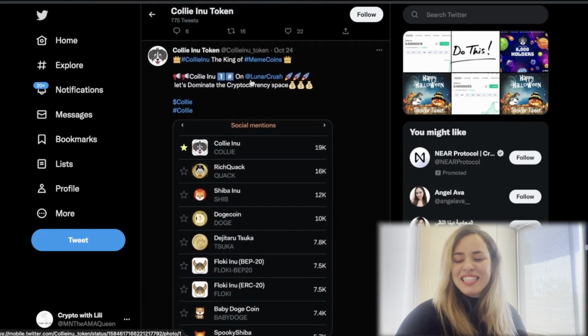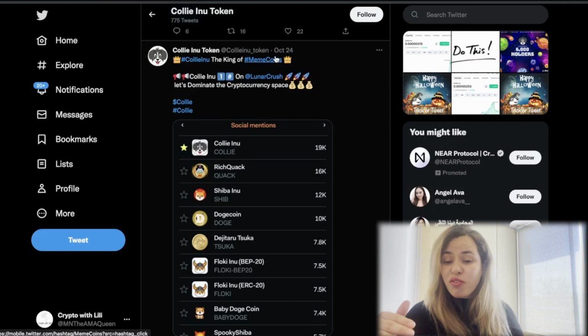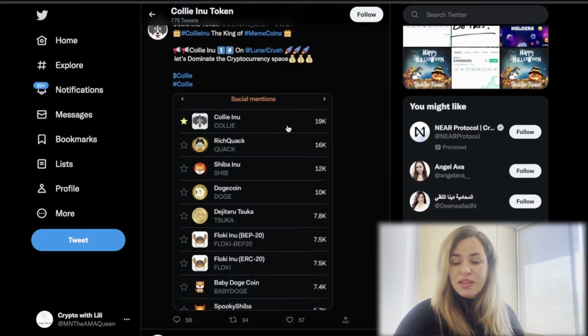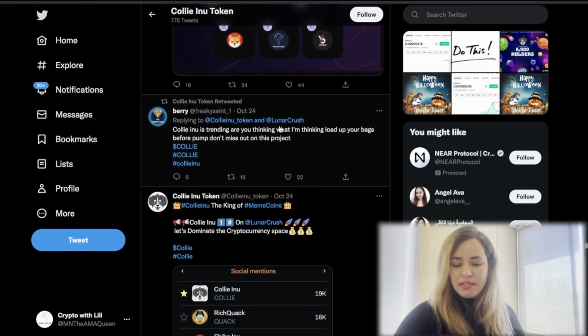Now, this is from October 24th, so take a look at it. We have just moved from October 23rd to 24th, and they keep being mentioned on different sites. COLLIE INU, the king of meme coin, COLLIE is #1 on LunarCrush. You can see it right there. So they keep being mentioned on different social sites.